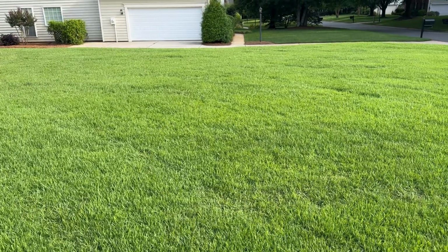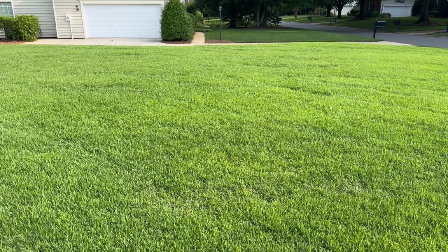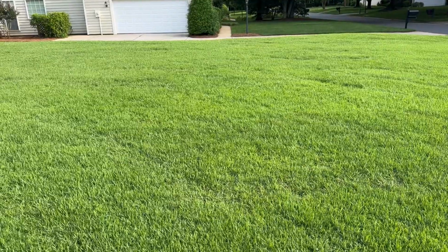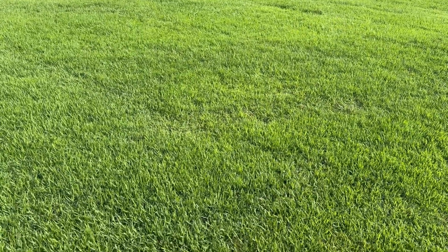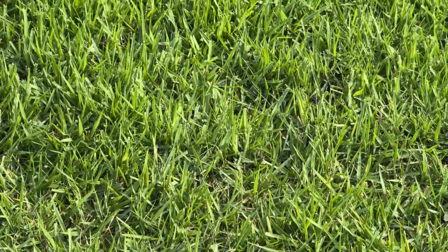I mowed Saturday evening, and this is what it looks like now. So it's in need of a mow right now. It's come up quite a bit. So yard's doing well. Color's good. It's fully awake. Everything's going well. Growing well, healthy. So things are going good.